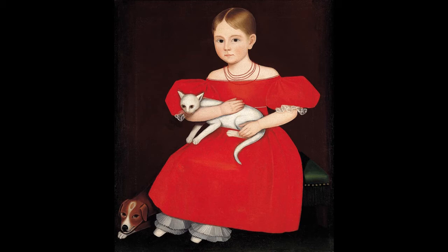I think it has a lot to do with the bright contrast of that red dress on the dark background. And personally, I also like the look on the face of this little girl and the gentle way that she's holding this white cat. And I have to ask, can you find the dog? The dog is in the lower left-hand corner near her feet, and you can only see the head and the front paw of this very sweet-looking dog who's looking right at the viewer.